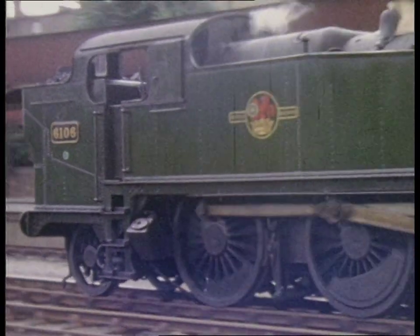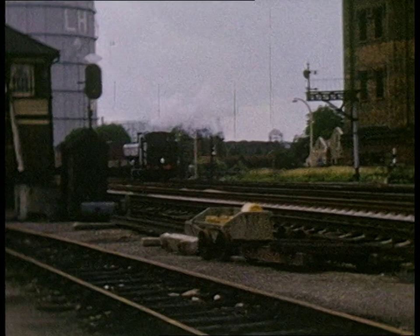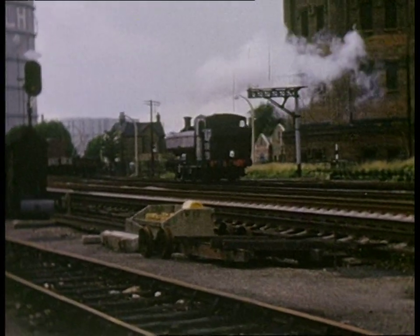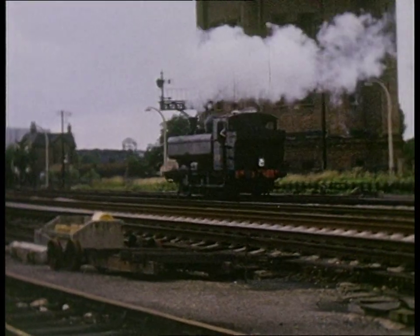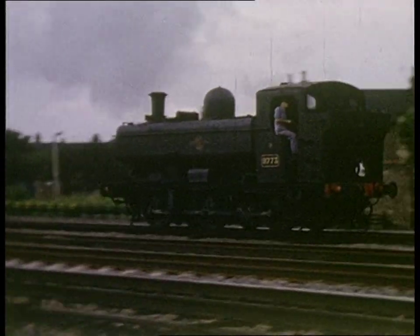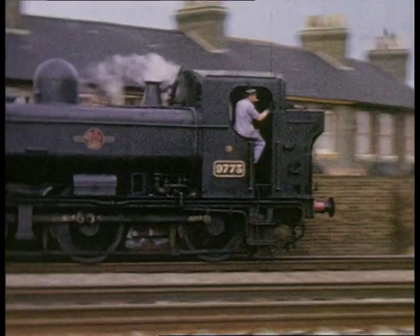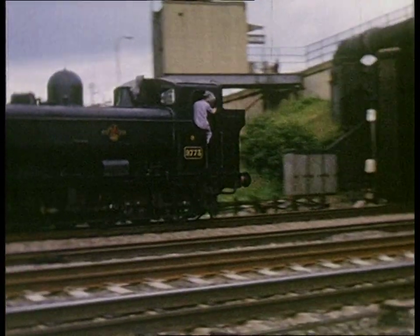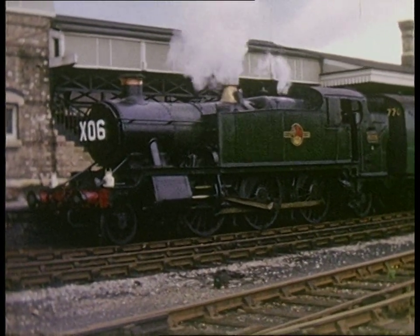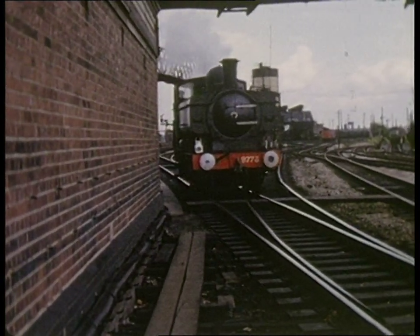In its heyday, it was a mecca for London enthusiasts, as it was an important engine-changing point for the many summer holiday expresses from the Midlands and Northwest, bound for the southeast coast. The tour ran around the Western suburban lines. A specially cleaned pannier tank, number 9773, runs past. Number 6106 waits in the platform as 9773 couples on to the other end. Southall engine shed can be seen in the background.